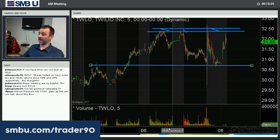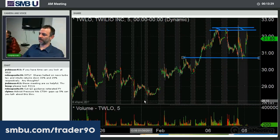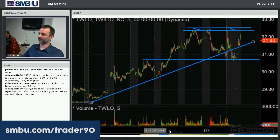So I don't think it's analogous, in the sense that I do think longer term Twilio does well. It's just that it got ahead of itself right after the IPO. But it's going to bottom somewhere in here in this 30 area, maybe a little bit lower, and eventually probably work its way back into $40 or something. So we continue to watch it.